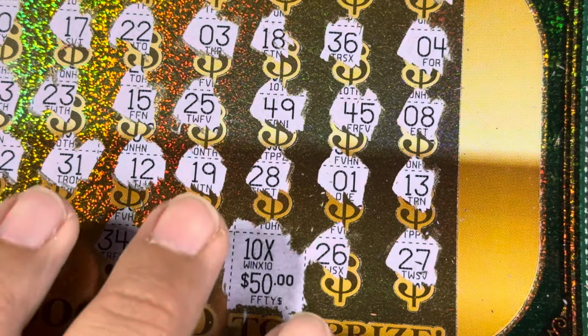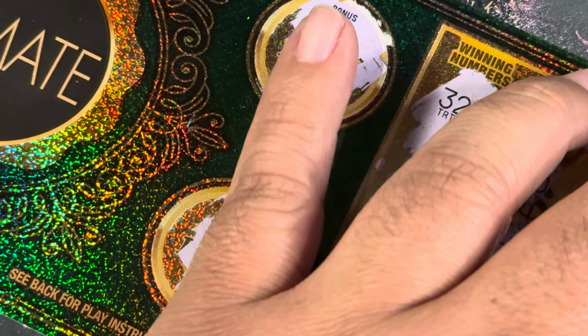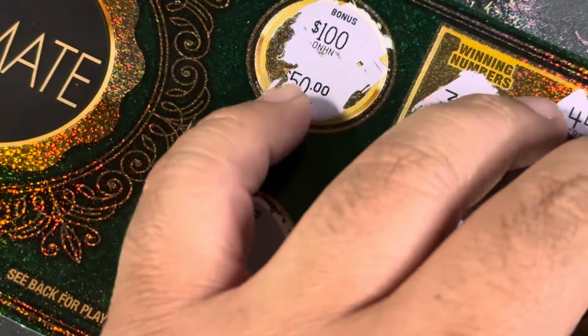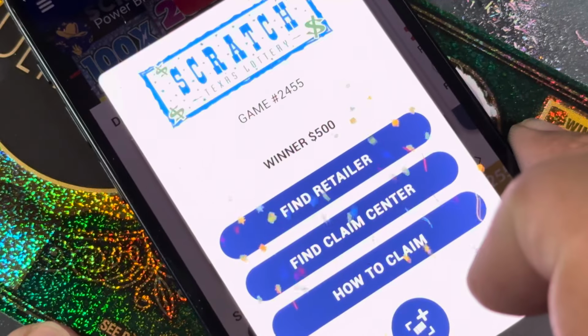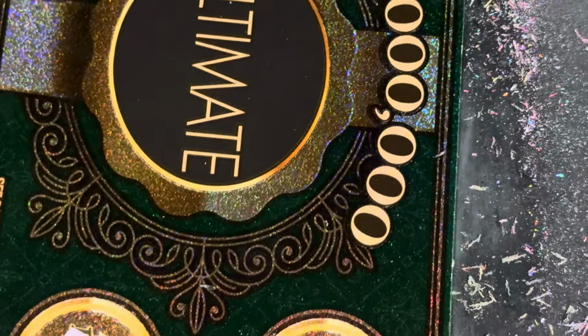My favorite $50 ticket. Let me confirm that. It's a huge win, but let me make sure. $500. That looks nice there, doesn't it, guys? Definitely a profit session, guys.